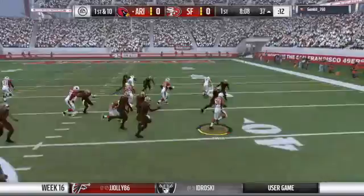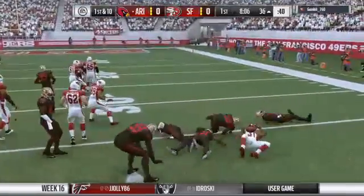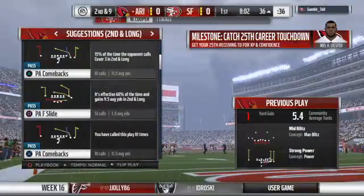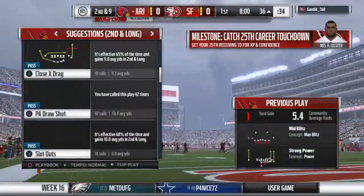They'll run for the first time with Johnson. Looking for a crease, can't find one. Stopped at the line of scrimmage. Just a yard on the pickup there, and it'll bring up a 2nd and 9.